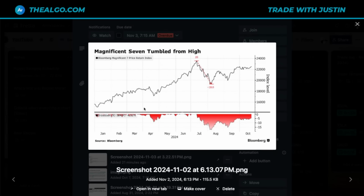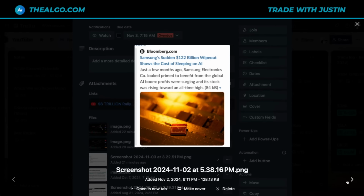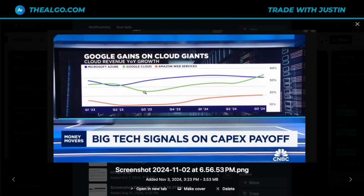And right now, the Magnificent Seven have tumbled. They're not doing so hot, right? They're not so magnificent right now. They're actually sliding. Samsung shows us that it's really important not to be sleeping on AI. Cost them $122 billion. That's a lot. We look here to growth for cloud. It's actually Google, right? Google appears to be winning. Why? They're growing the most. They got the highest growth right now.